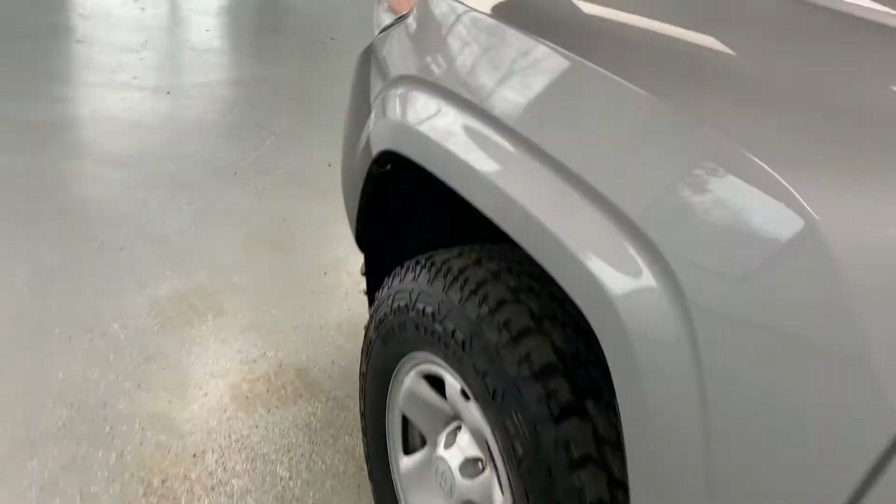And like I said, it is fuel efficient. Especially with gas prices getting a little higher. You don't need a heavy duty truck. This might be the exact one for you.